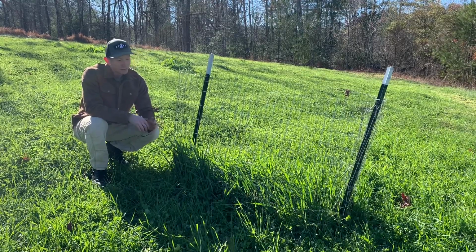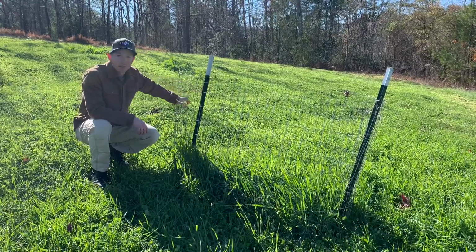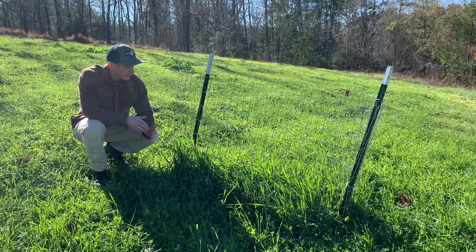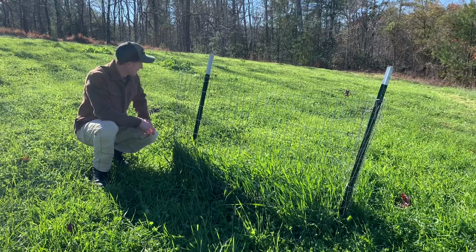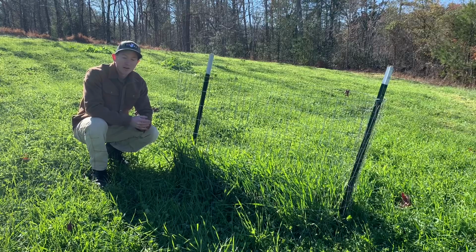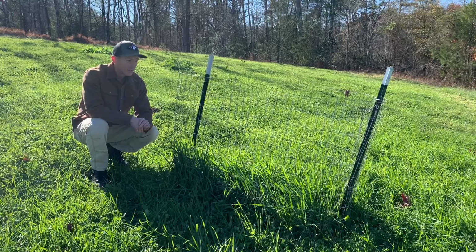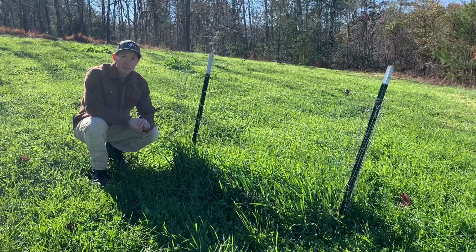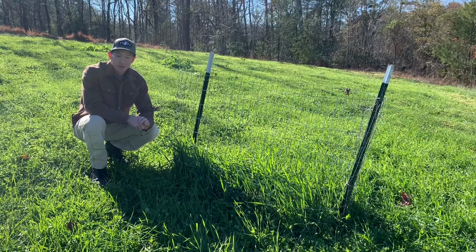So I wanted to show you here the difference in what's inside this exclusion cage and what's behind me on the outside. Inside this exclusion cage, the winter wheat and the clover is anywhere from 6 to 8 inches tall, where outside of the plot, the clover is just maybe an inch or two off the ground, and the wheat, maybe 3 inches tall. You can tell from that the deer have been using this plot extremely frequently. We have been seeing a lot of deer out here. We know that they're using it, but this exclusion cage can give you a good idea of exactly how much grazing pressure your food plots are getting.